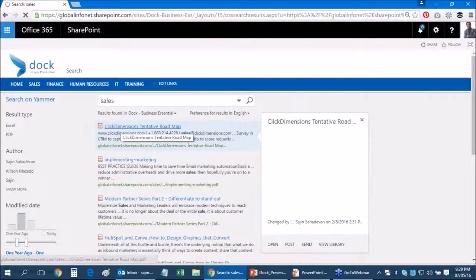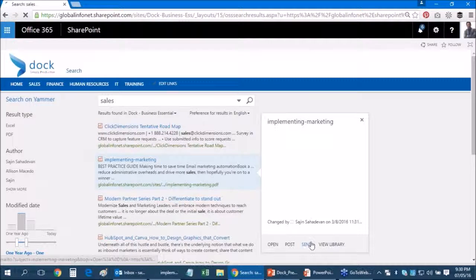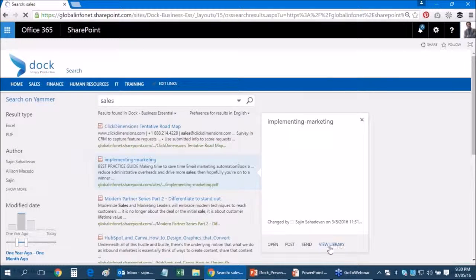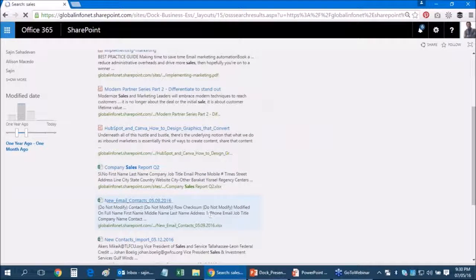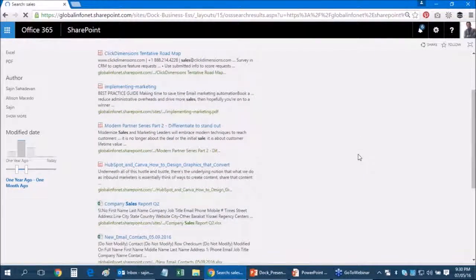And also if I hover my mouse over each content, I'll be able to see over here I can do an immediate action. I can post, I can talk about this on Yammer, which I mentioned earlier. It's an enterprise social media tool. Now I can directly send out this document to someone else. So this link goes directly to the user. I can open it from here. That's a standard feature. So that's about the search feature that we have.